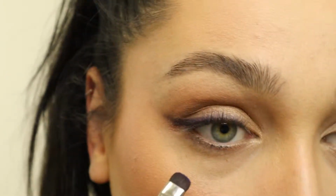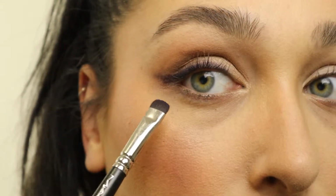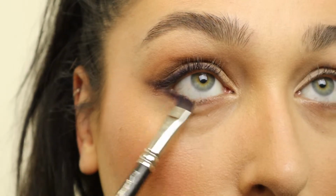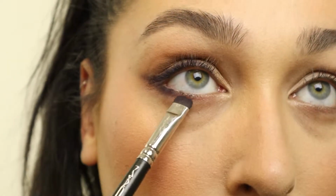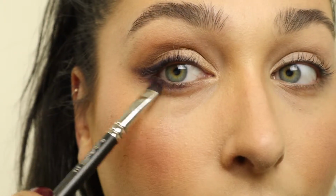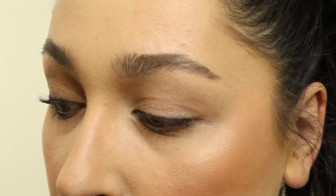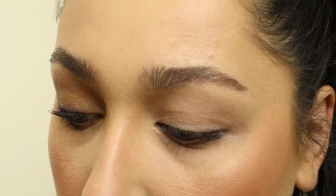Now the next thing I do is I actually lightly rub the brush that we used with the lid color and I run that over top of the purple liner. The reason why is I just want it super, super blended and faded into what we already had. And I take the shader brush with that plum and I put it underneath the bottom lash line. I know a lot of people don't do this, but to create a smoky effect, I do want to have a dark lash line.